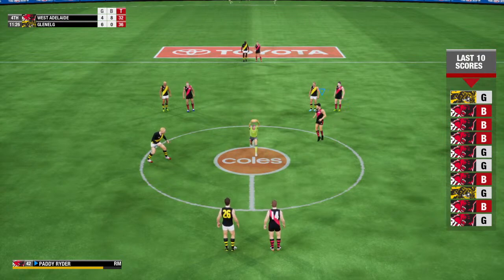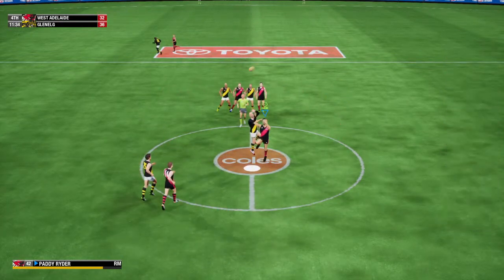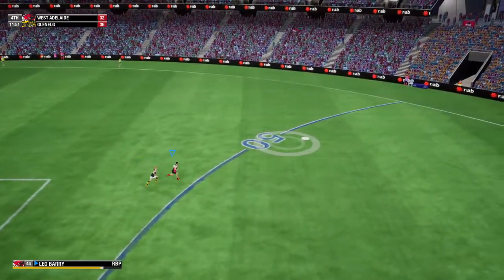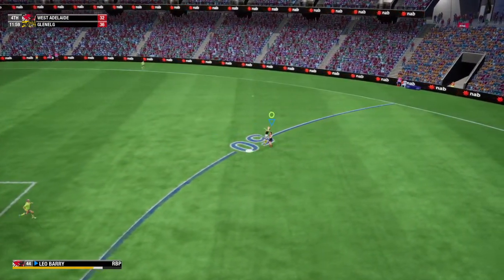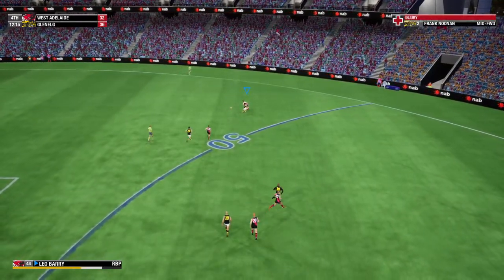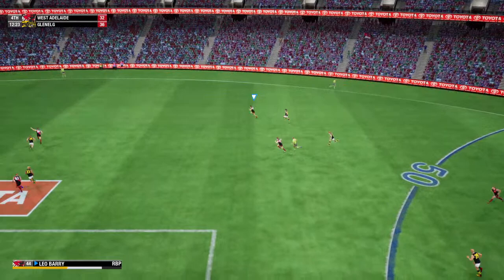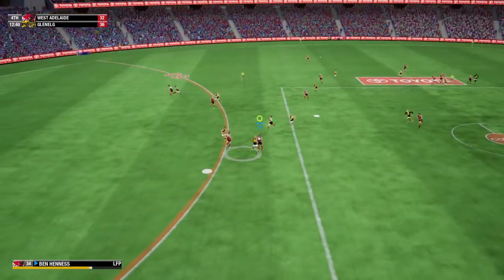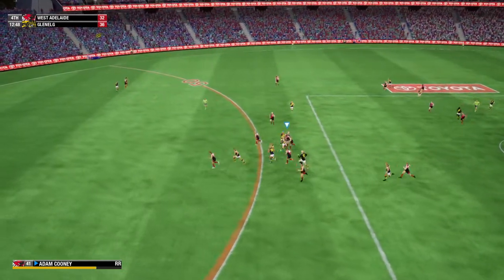West Adelaide coming off a horror loss last game. Glenelg coming off a tight 7-point loss to Sandringham for the first time since 2019. Leo Barry's got to beat him, Noonan. He is injured him. Picked up the ball and ran away. Here comes Barry. Leo Barry sends it. High footy now. It's anyone's ball.